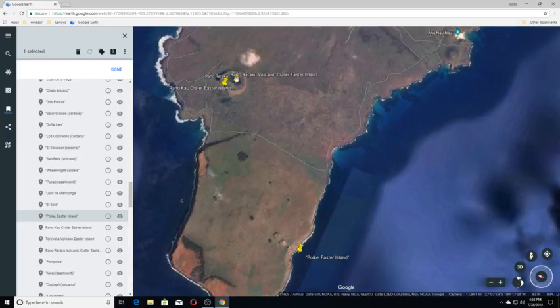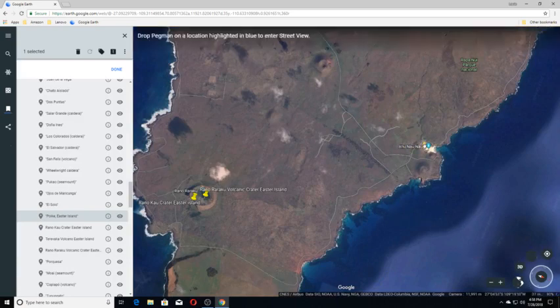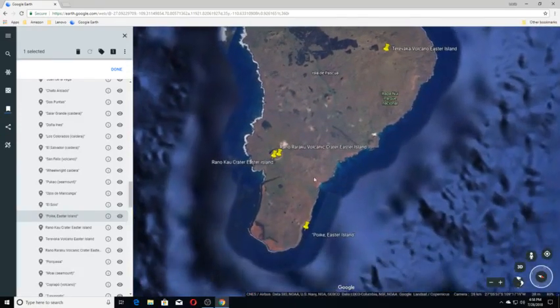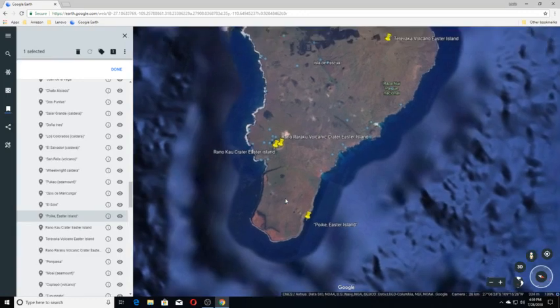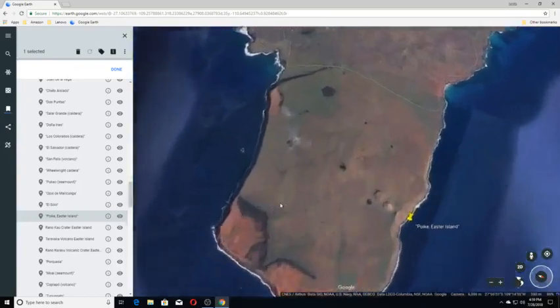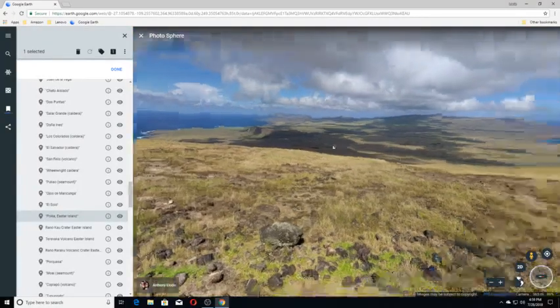You can see Raku is over here. Raku Crater, Easter Island is there. Then you have Ahu Nana here. So we're going to do a few views on the island here. If I can find the spots that I had. Hang on, back up a little bit. There we go. Finally, okay, here's one view here. And this will be a little bit away from there, but we should be able to see something. So we're going to turn around this way.